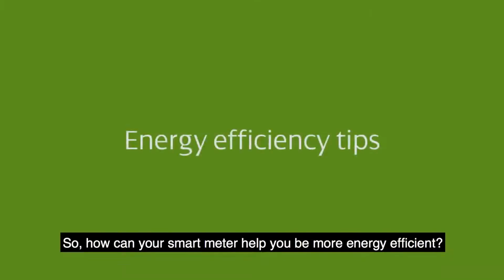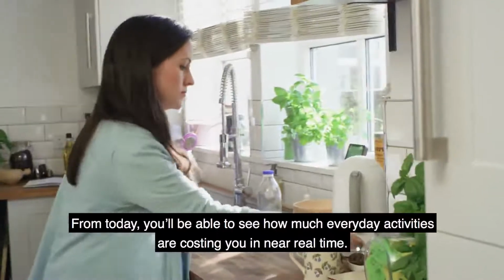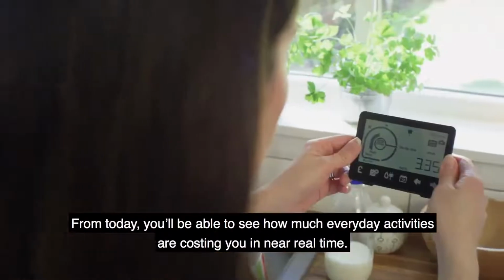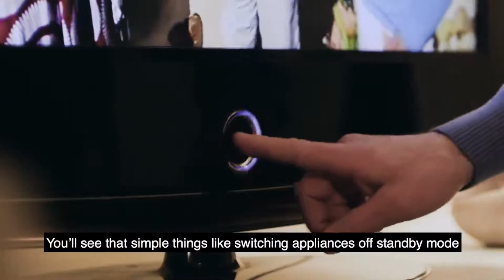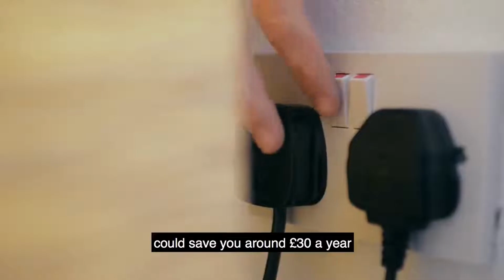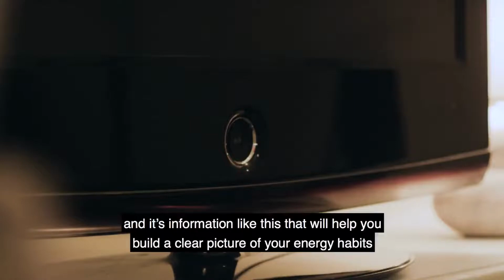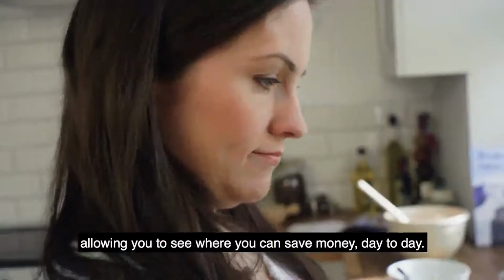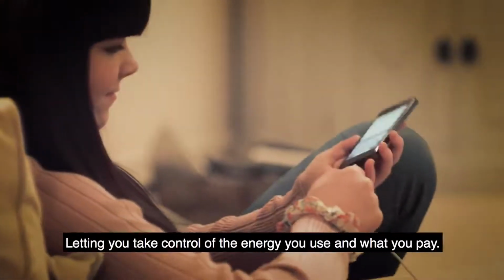So, how can your smart meter help you be more energy efficient? From today, you'll be able to see how much everyday activities are costing you in near real time. You'll see that simple things like switching appliances off standby mode could save you around £30 a year, and it's information like this that will help you build a clear picture of your energy habits, allowing you to see where you can save money day to day, letting you take control of the energy you use and what you pay.